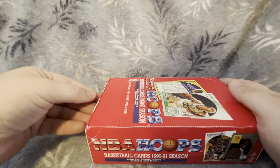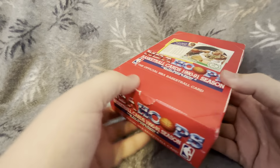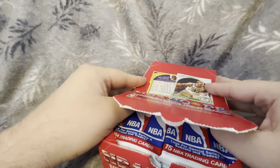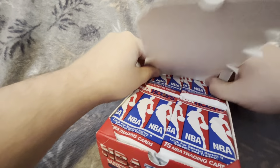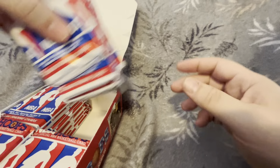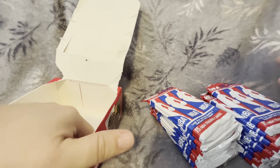What are we looking for, you might ask? Well, anything Jordan, of course. Jordan is always the one that's going to have the most value. Mark Jackson. Those of you who remember, Mark Jackson's got the card with the Menendez brothers sitting in the back. That'll be cool. Well, let's just dig in and find out what we can find. So, get all these packs out.